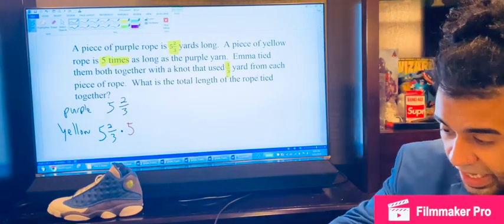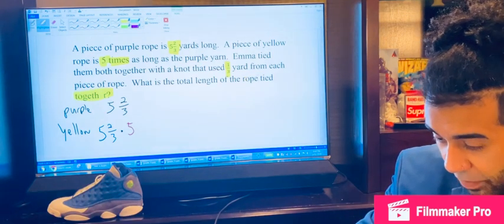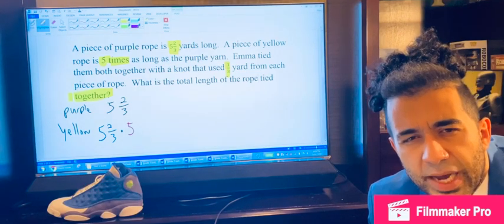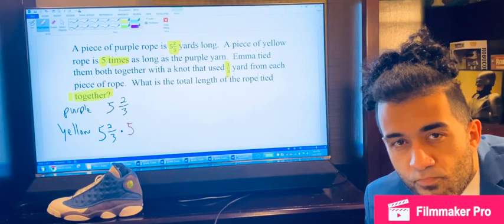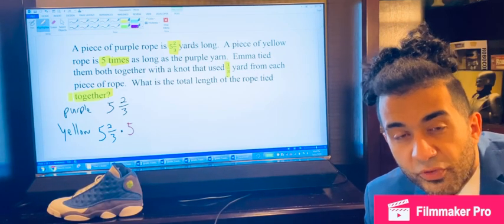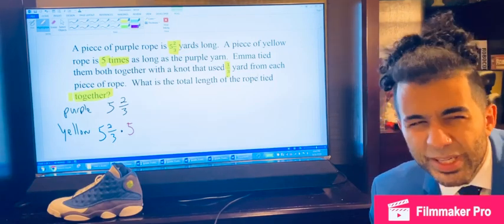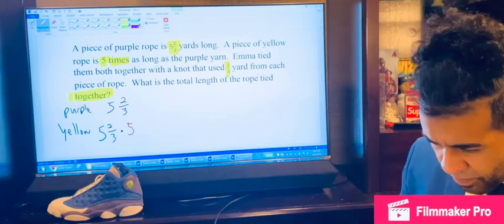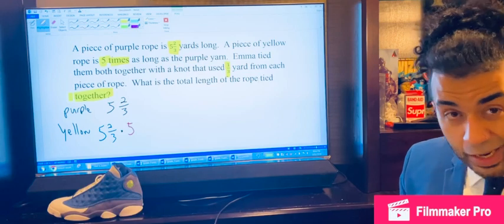And then last but not least, I know that Emma's trying to tie them together. When you hear the word together, what springs into mind from a math operational standpoint? If you're thinking addition, you're probably correct. We don't know yet, but most of the time, putting stuff together is addition. Now, the first thing we need to do is find out how long the yellow rope is.